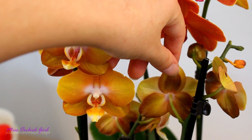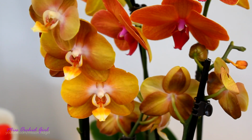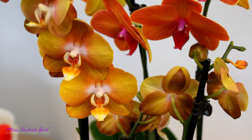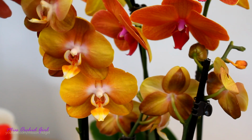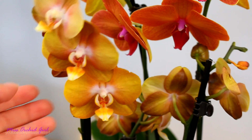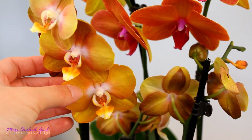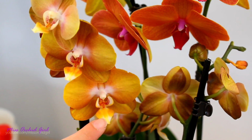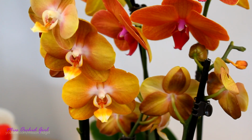And do you see on the back the sepals? They are brown actually. I remember that I did have a brown Phalaenopsis 5 years ago and I don't remember what happened to it. But this just reminds me of that one. And of course we have the white center, which I really like. The lip is orange. Do you see that? She has an orange lip, which I adore.